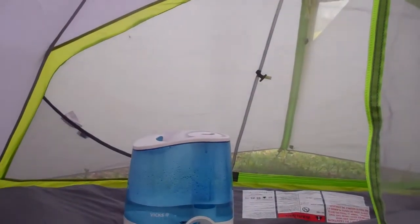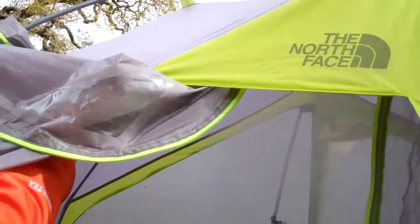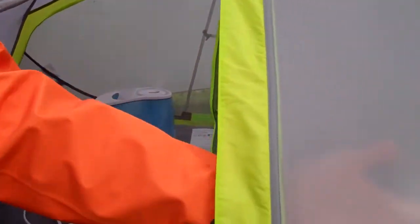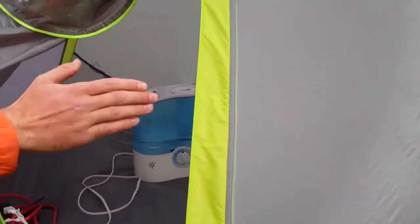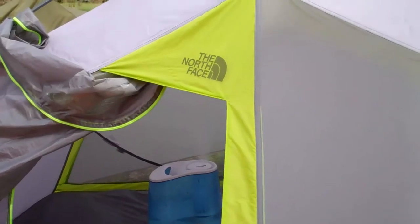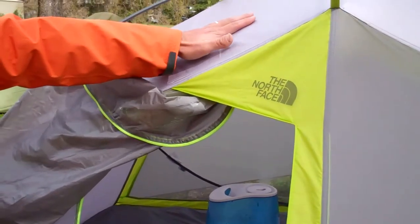So you can see here we have the humidifier going in there, and if you could reach out and feel this, you can feel that there's no condensation on the inside here. In normal conditions, you might feel a little bit of condensation on the inside of the vestibule, just because the vestibule is still a polyurethane coated nylon. So you can really see the difference here when water collects on the inside of this material, but not on the inside of that drywall.